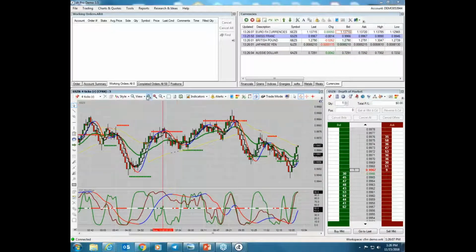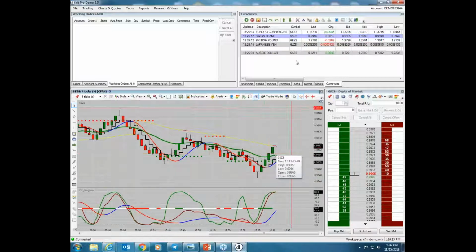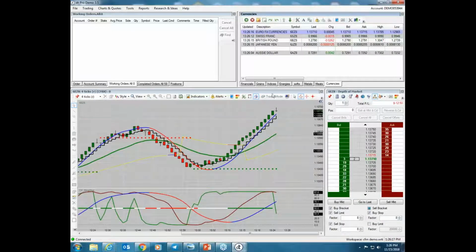For the moment, the Swiss franc again broke through the BBC, so nothing's going on there. I'm going to check in on the euro. We're waiting for the euro to come down. You're just going to have to wait.